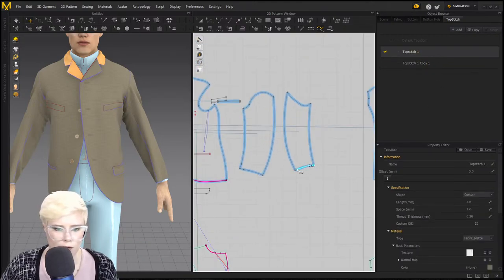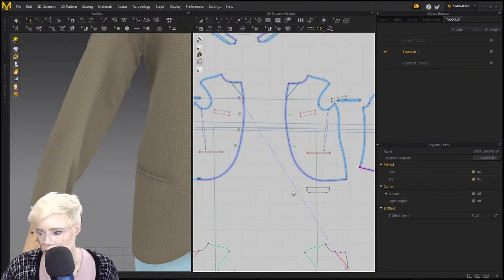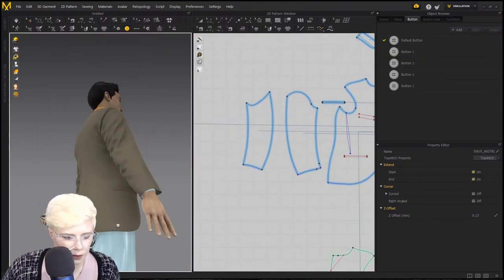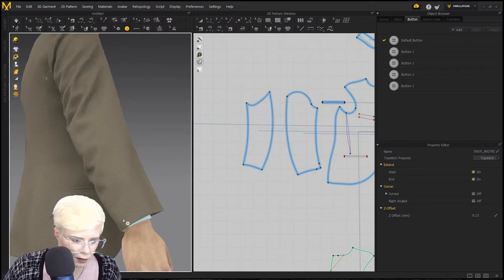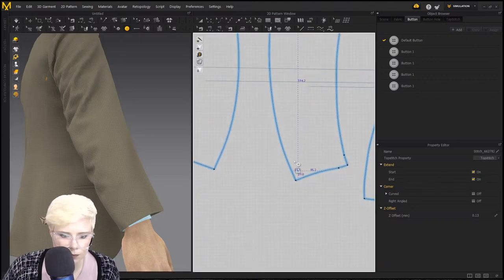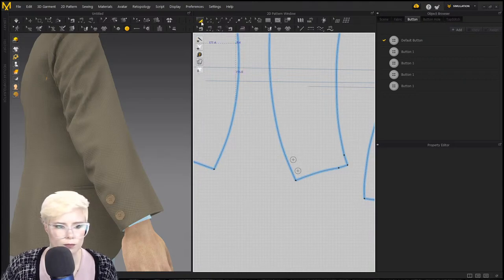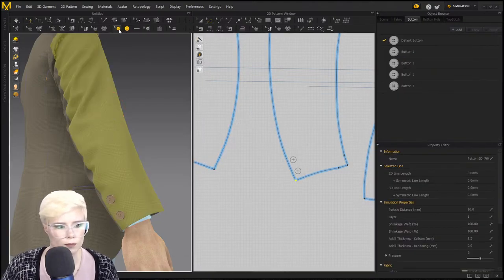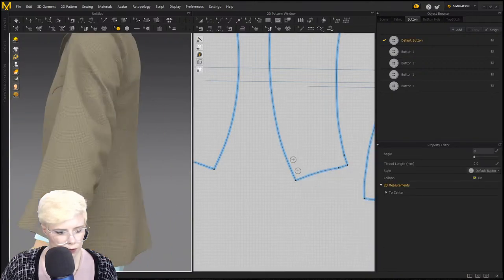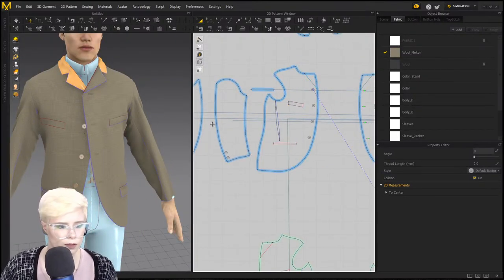Just apply the first top stitch to the sleeves. This is a very, very cheap coat, as we can see. I'll apply some buttons, so it'll be a fake. It'll have the fake little placket here. Duplicate it to the other sleeve. And then I'm going to just clean this up a little bit. I need to remove this internal line.